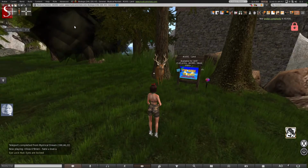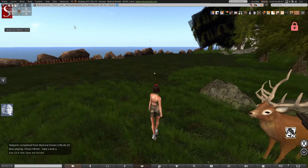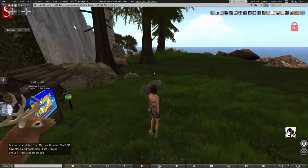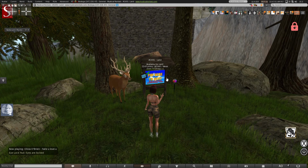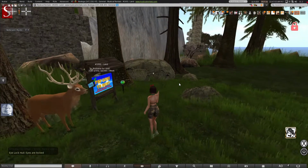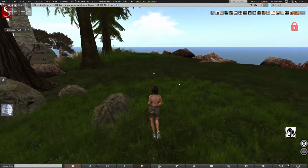All right, so we have the deer here. Let's wait for this to rez a little bit. This is nice, guys. I love the grass texture. This is where you'd pay your rent. You have the support group iPad. You have the dance ball here, and the security orb should be in the back somewhere. Okay, so you have all that.